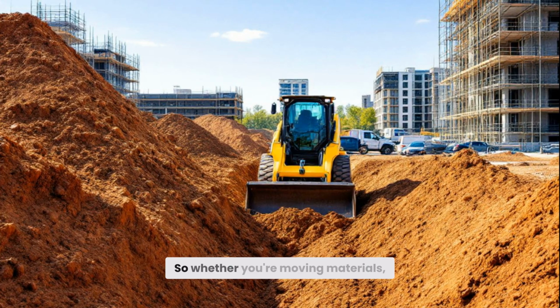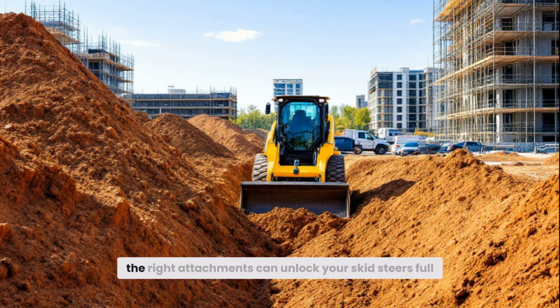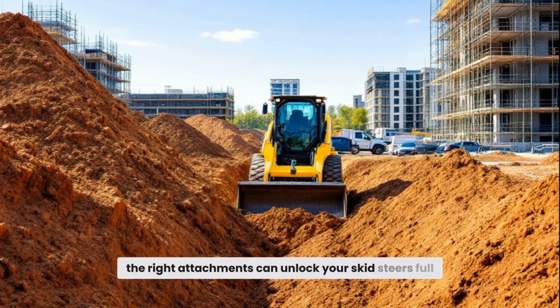So whether you're moving materials, digging trenches, or clearing debris, the right attachments can unlock your skid steer's full potential.